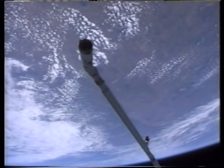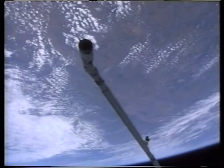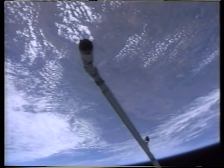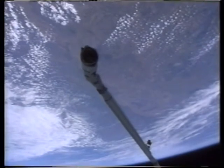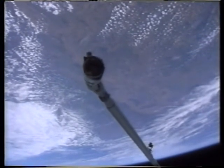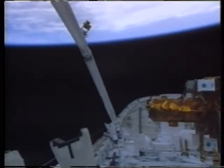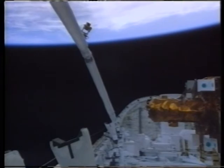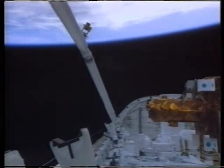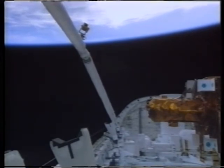This is Mission Control Houston. Discovery is now passing above the Atlantic coast of Brazil at an altitude of about 140 nautical miles, with Mission Specialist Susan Helms continuing through a checkout of the mechanical arm. This checkout puts it through its various drive modes, its primary and backup modes, and primary and backup powering devices to thoroughly check it out in preparation for operations with the shuttle plume impingement flight experiment.